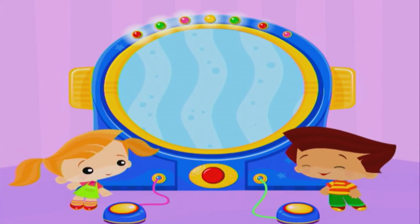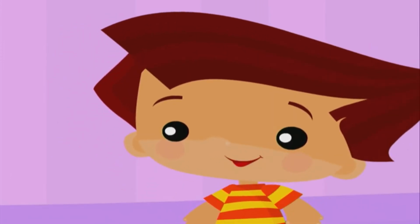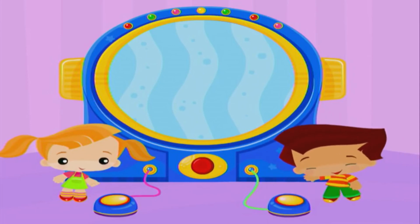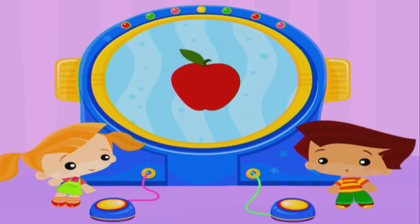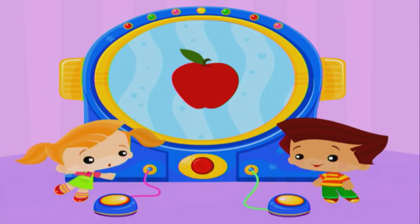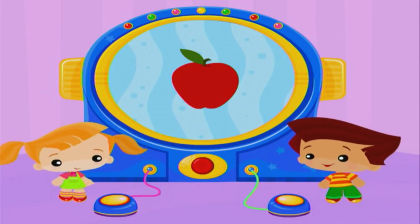Hello, Fred and Fiona. What would you like me to draw today? I have an idea. Bordy, can you draw an orange? That's not an orange. An orange is a fruit. That's a horse. Well, that's not an orange either. That's an apple. How do you know? Because an orange is, well, orange.